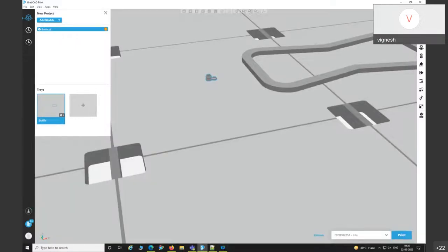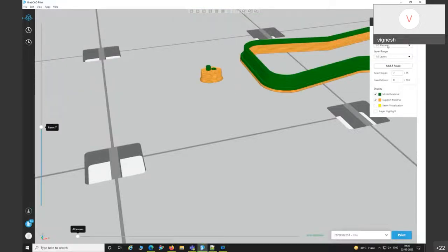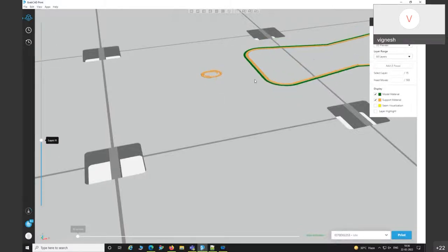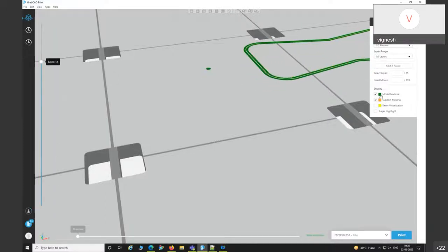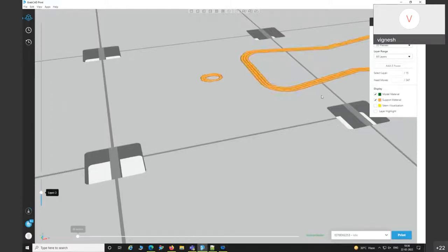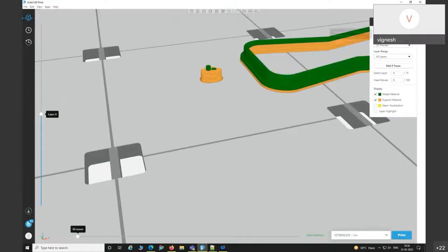The next is slice preview. Before actual printing, we can see how each component would be printed layer by layer. If we play the animation, it would show how each geometry is going to be printed layer by layer, and color coding is also done. The green color is showing the model material, which is the actual build material, and the orange one is the support material, which is provided so that the structure remains intact.